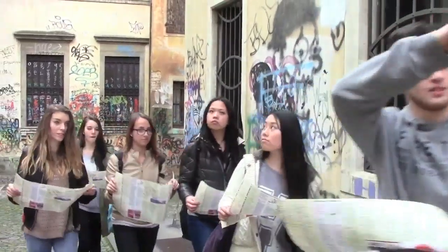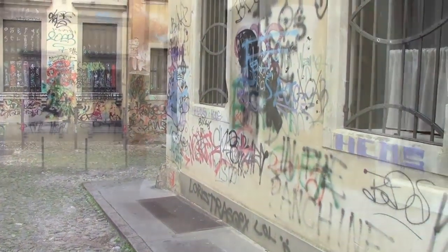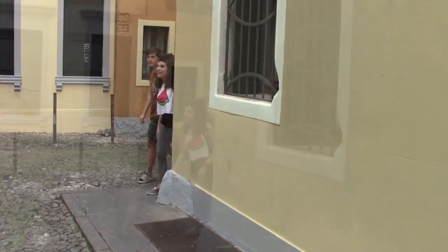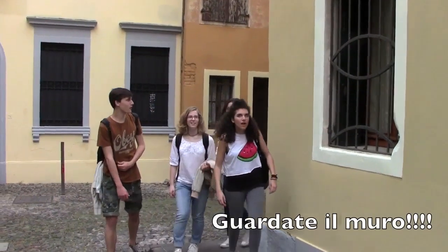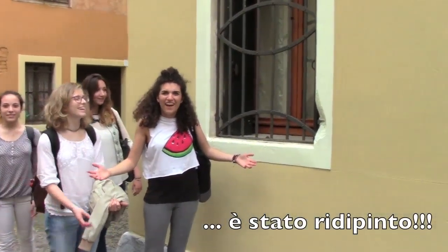This way. Look at the wall! It's been repainted!